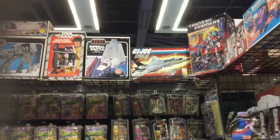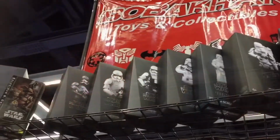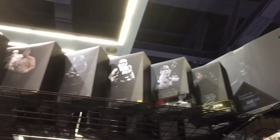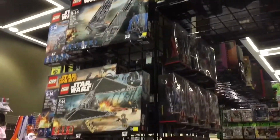This is Bobacon in Everett, but I felt the prices were too high. But then again, I don't buy boxed and carded vintage stuff that often, so I could be out of touch, and that's just the normal price. They had lots of Sideshow, and you can see some Lego.